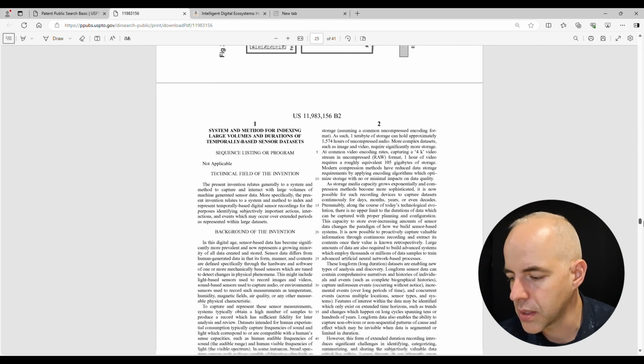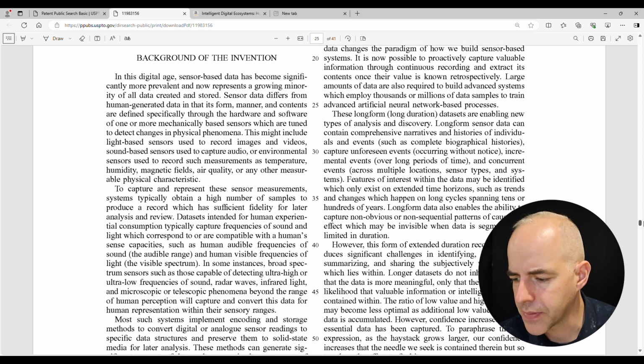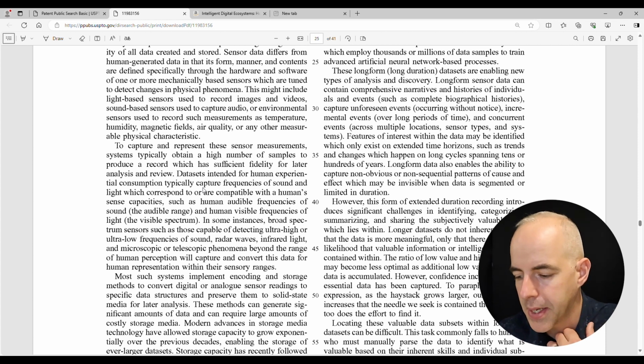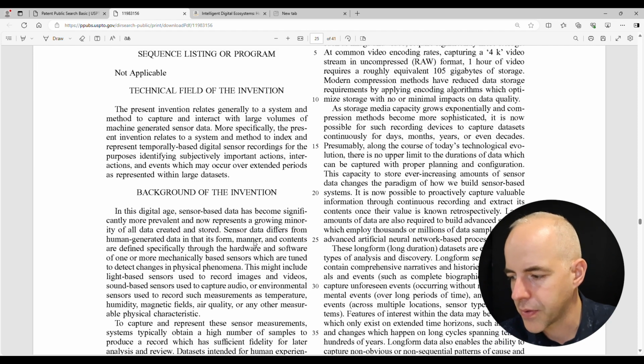I'm going to walk you through this and highlight some key parts of it. Data sets intended for human experience usually capture sound and light and movement. If you have broad spectrum sensors, you could be detecting outside of the human realm. Storage has grown, and there's something called Kryder's law, which maps how storage capacity grows over time. But once you have video and audio for days, months, years, or even decades, there's really no upper limit to the amount of data you can be generating.